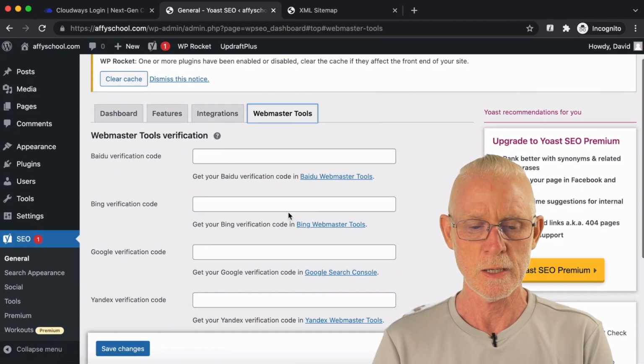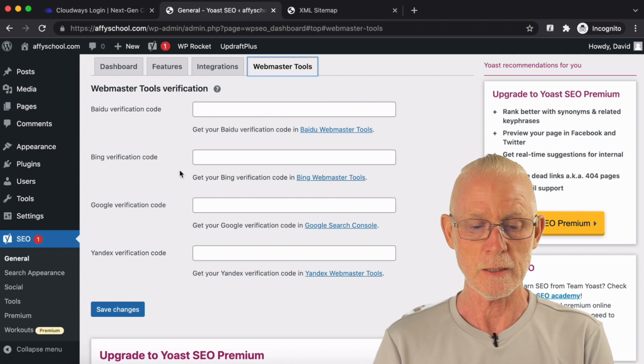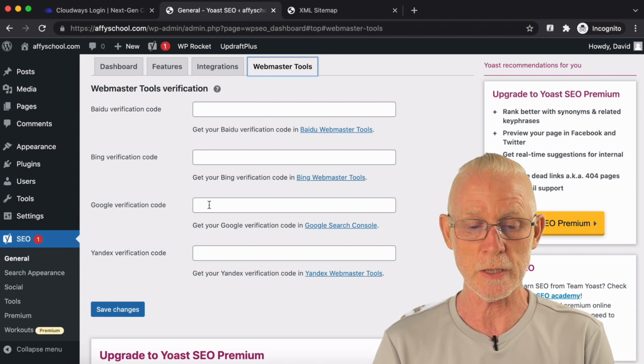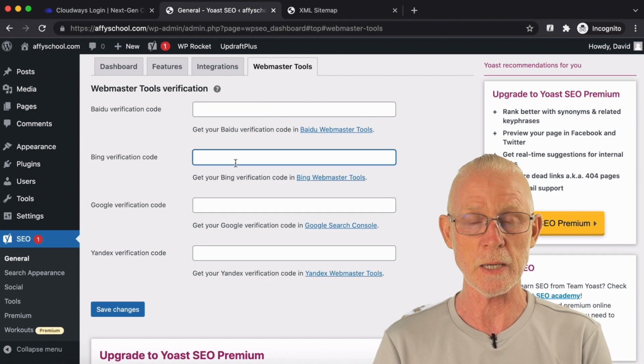Webmaster tools, you can actually verify with Google and with Bing and with Yandex, all these different codes, and I recommend that you certainly verify your Google. If you're bothered about Bing, then you go and verify your Bing as well.